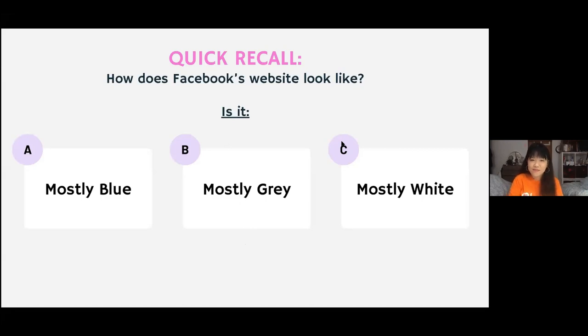If you can see the results on your screen, 50% of people said it's mostly white, 33% of people said mostly blue, and the least number of people, 17%, said mostly gray. So the majority of you said mostly white and then mostly blue. Let me show you what the real Facebook website looks like.